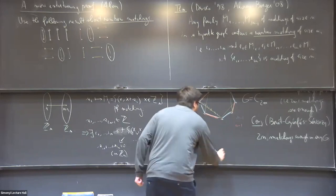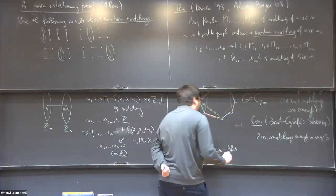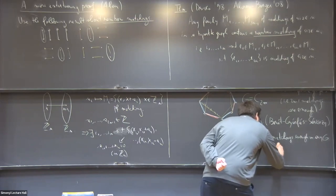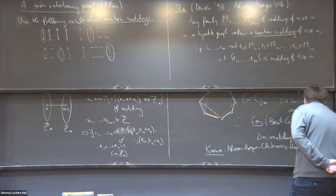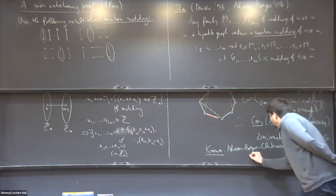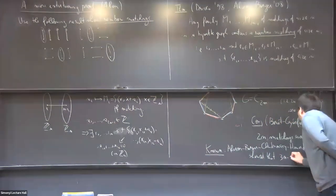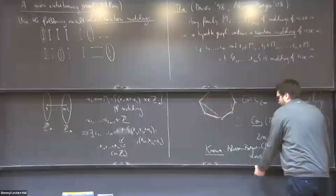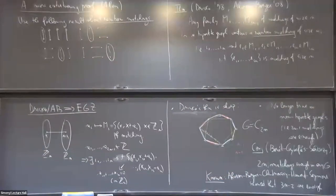And some nice results for it. So the paper by Aharoni, I think from maybe late 2000s, Aharoni, Berger, Chudnovsky, Howard, and Seymour, showed that 3n minus 2 matchings are enough. Okay. So that's kind of the story for graphs.